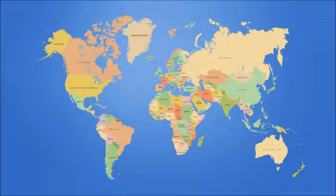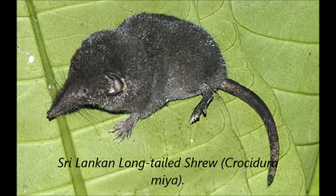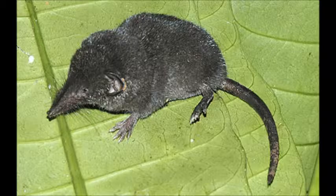From being inaccessible to too accessible, the very endangered Sri Lankan long-tailed shrew, Crocidura miya. They are listed as endangered due to only occupying an area of less than 500 square kilometers. They are severely fragmented and continually declining due to deforestation and forest fires, which are the major threats to the species. It has been known to occur at altitudes between 330 meters to 2,310 meters.